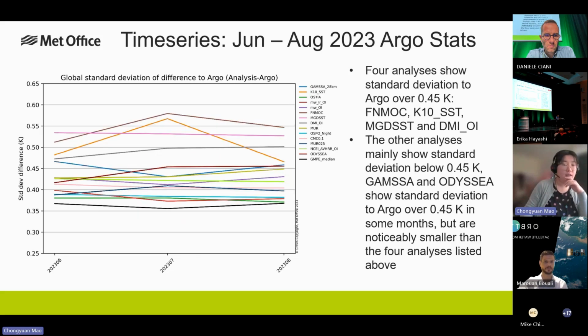In terms of standard deviation, most of the analyses we are interested in are somewhere between 0.45 and 0.35. So that's the kind of level we're seeing. And we can see all the ones we're interested in, the light green here, MHOI, the AWC, which is kind of here. Austere is sort of here, just below 0.4. GMPE median is the lowest, just a little bit over 0.35.